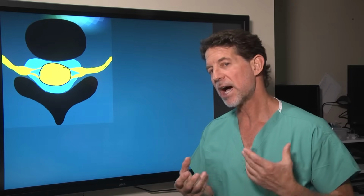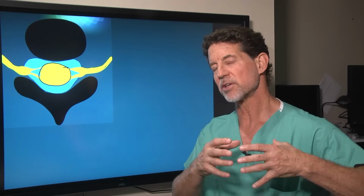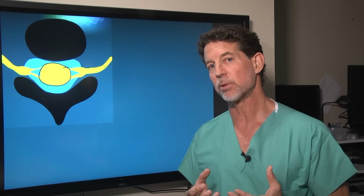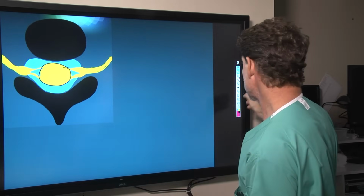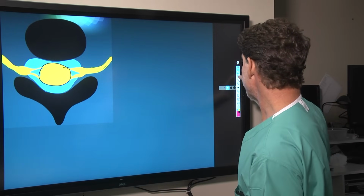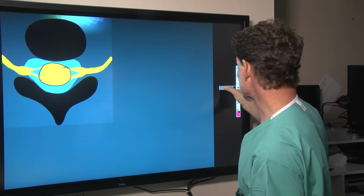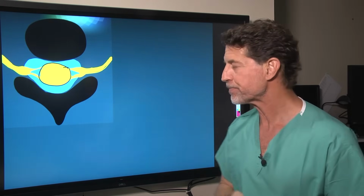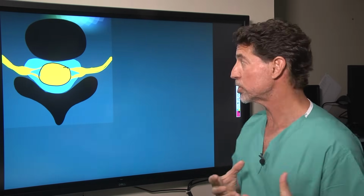And there's been a lot of studies done, there's been a lot of ways of looking at the basic anatomy, the structure, the sizes and the spaces available, trying to predict who's going to get into trouble and who's not. And what I'm going to do with this slide is go over the basics of what those parameters are, and they're not very accurate. They're kind of guesses, which is really what makes it difficult to determine this.